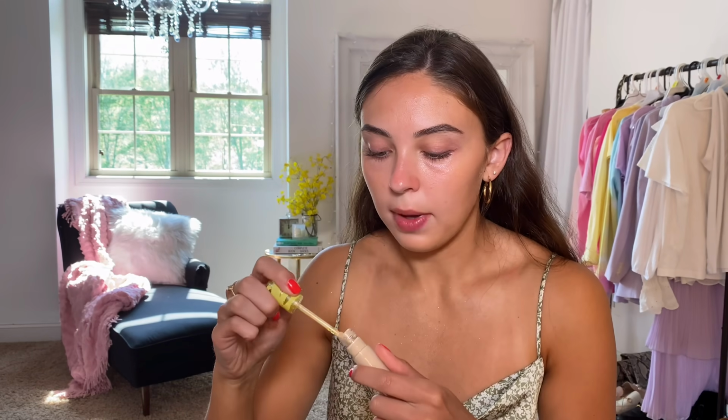Okay, so I have the Hourglass Vanish Airbrush Concealer here, and then the Kosas Revealer Brightening Concealer. What do I want to use? I don't want to have a super full coverage look, but for the sake of the video, should I try? Okay, I'm just gonna put the Kosas one on because I know how I feel about the Hourglass. It does look more makeup-y, in my opinion, than the Kosas one does. Because I've tried this one. I tried the other color. I haven't tried this one yet.